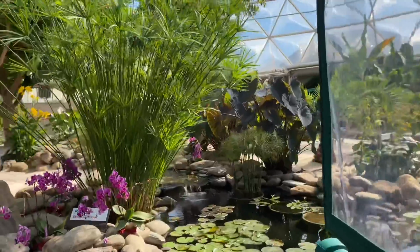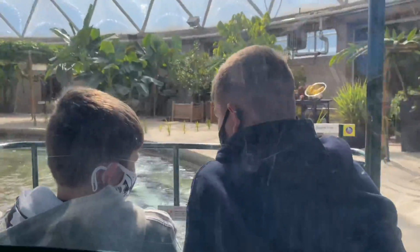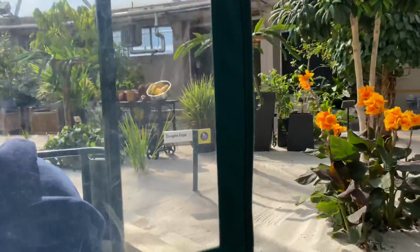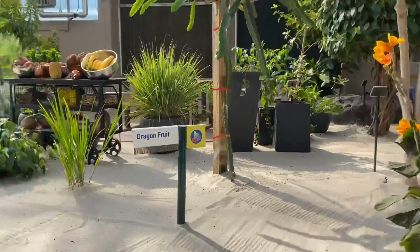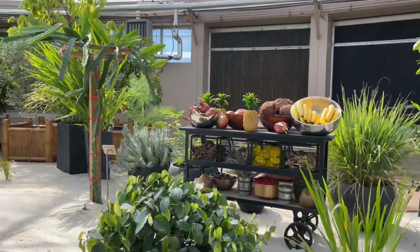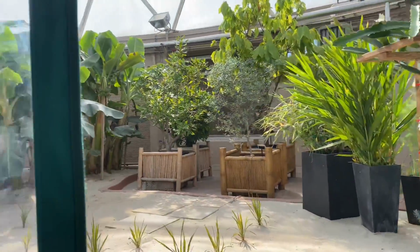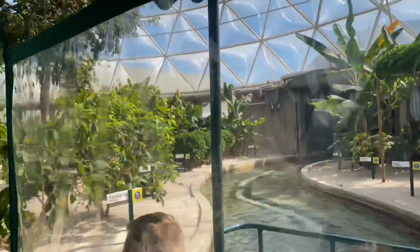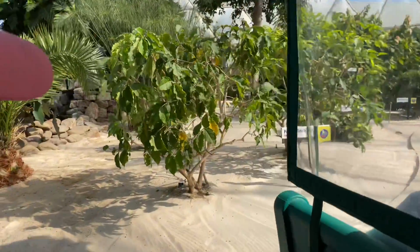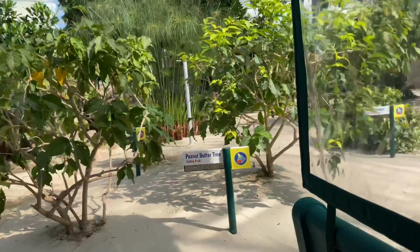Some, like the water lily, thrive in wet, swampy areas and waterways. All parts of the dragon fruit plant, fruit, even the flower petals, are edible. The starchy root of the taro plant has long been used to make flour for baking. One day, many of these lesser-known tropical plants may be as important as the bananas growing on both sides of the boat.